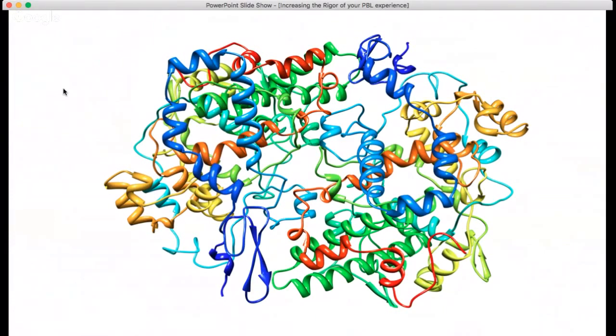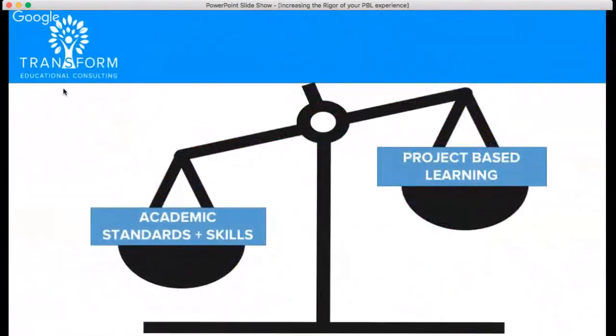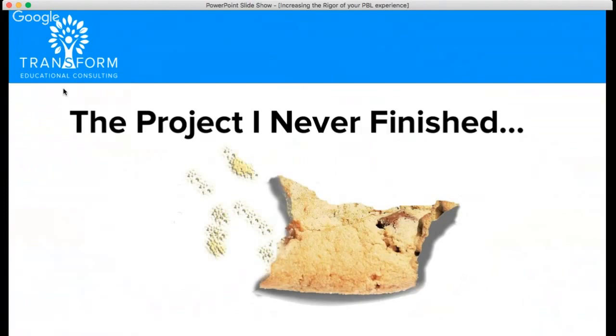Now, if you are like me, you probably want to improve on your project-based practice, right? So you probably want to get these things better in balance. Your academic standards and skills and project-based learning, you're trying to get these things in balance, but that's hard to do. And I want to tell you a story about the project I never finished, because I want to literally expose you to my biggest failures of project-based learning so that you can feel like, hey, he's been there before. He knows what I'm going through. And really, he maybe can provide me some strategies to help me out.